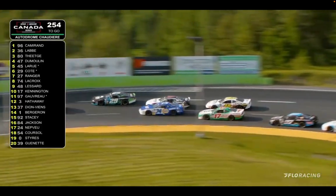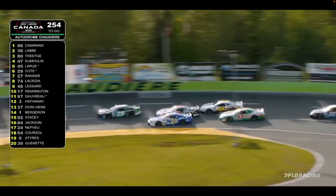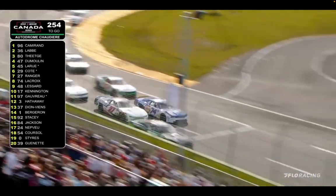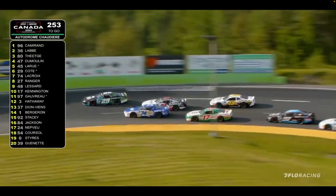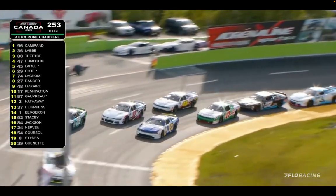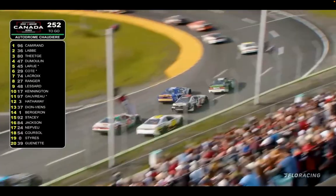Top 4 single file. Steve Cote up out of the groove in that 29 machine. He's running in the 6th spot. So now the top 5 are single file. Then there's a few different lines being run just behind them, Clinton. It is a gaggle of cars. Yeah, about 8 cars double file with Cote leading up on the 3rd lane, up on the outside. Kevin Lacroix in that mix along with Andrew Ranger, DJ Kennington, and Raphael Lessard. Some big names in this series going at it 2 wide.